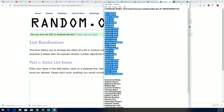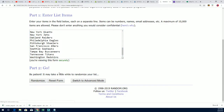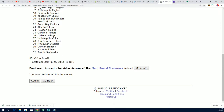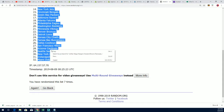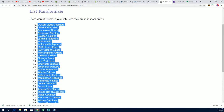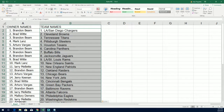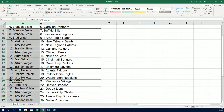Now it's time for the team random. Seven times for the teams. Lucky number seven. All right. So now you can see your team right here and everybody in the box break.